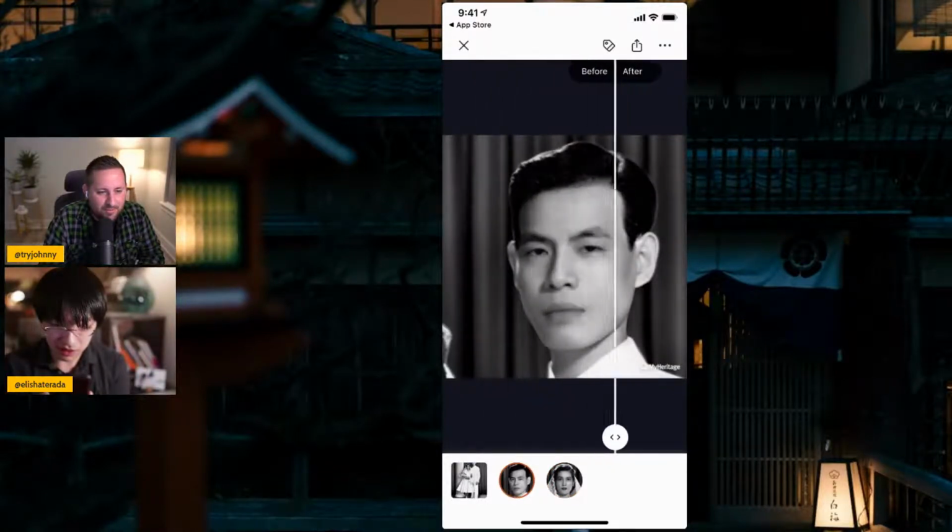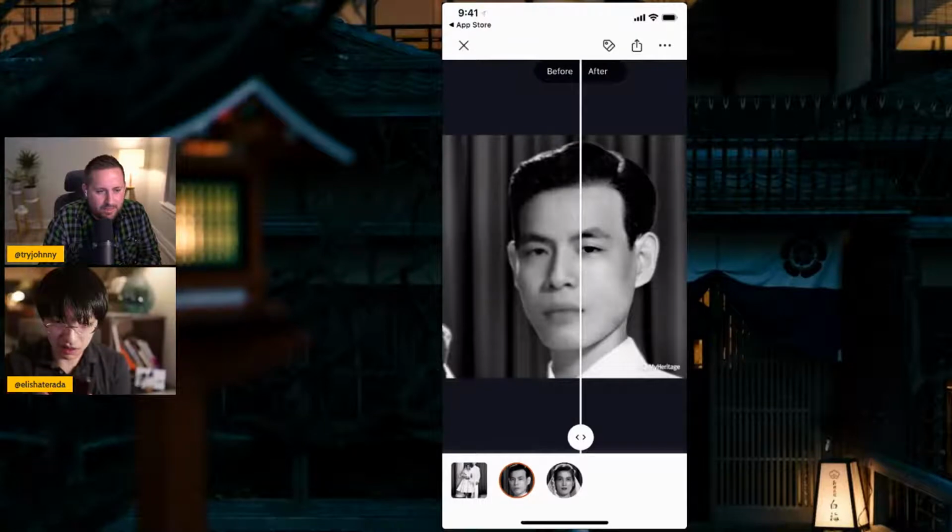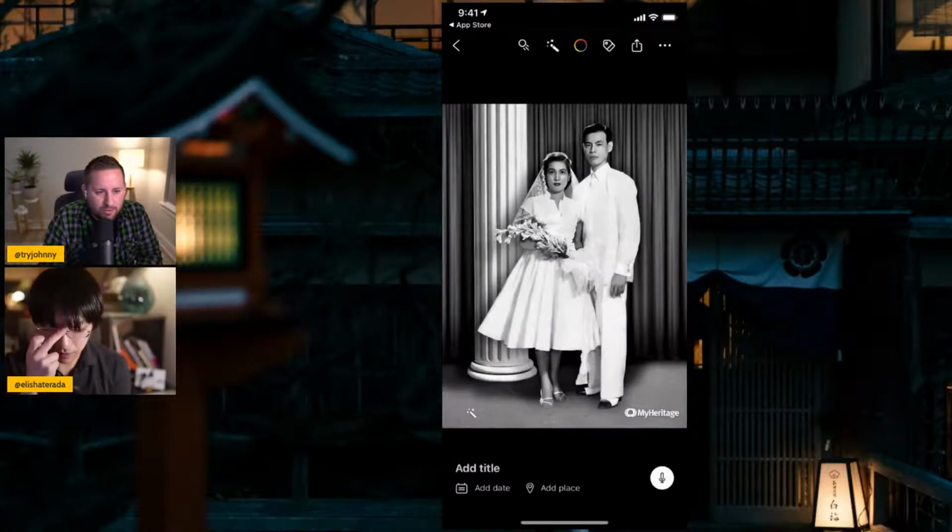And this one didn't do too much, but man, it brought some pretty good stuff there. Okay, now if you click exit, it keeps the sharpening. The top left, like X. And now basically it keeps whatever you did. So now the sharpening is done.